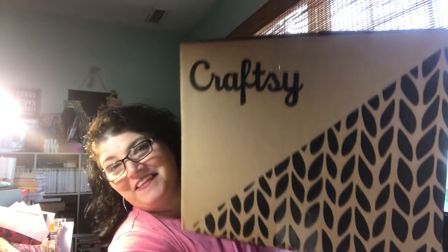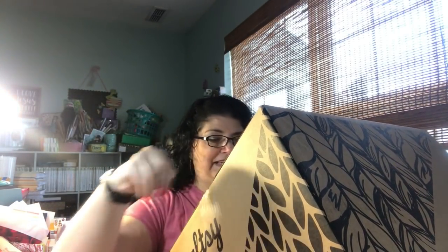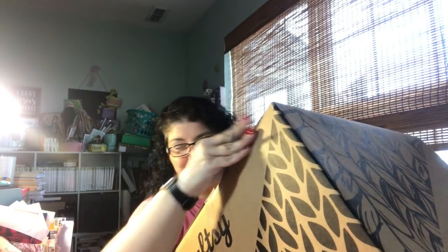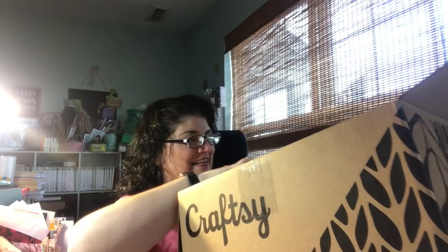Oh, I guess that doesn't say Craftsy, does it? This one does. So, I have a big old box. Can't even see over it. But I'm excited because I got some kits and they were all on sale. And you guys know I needed some more. Oh my goodness.